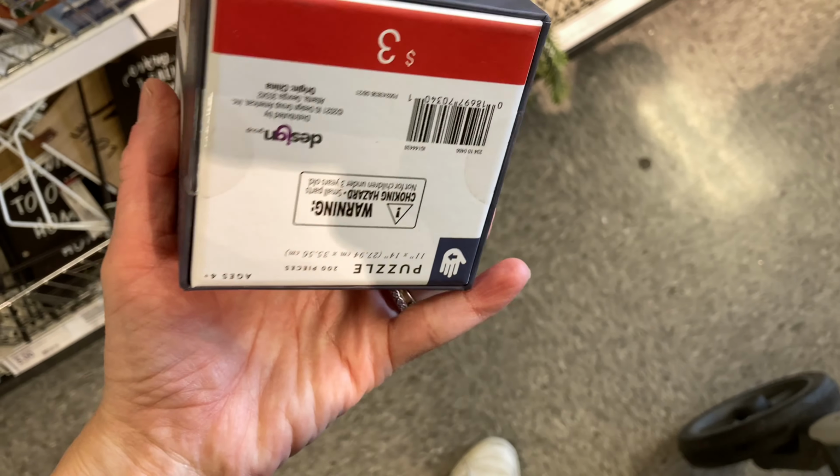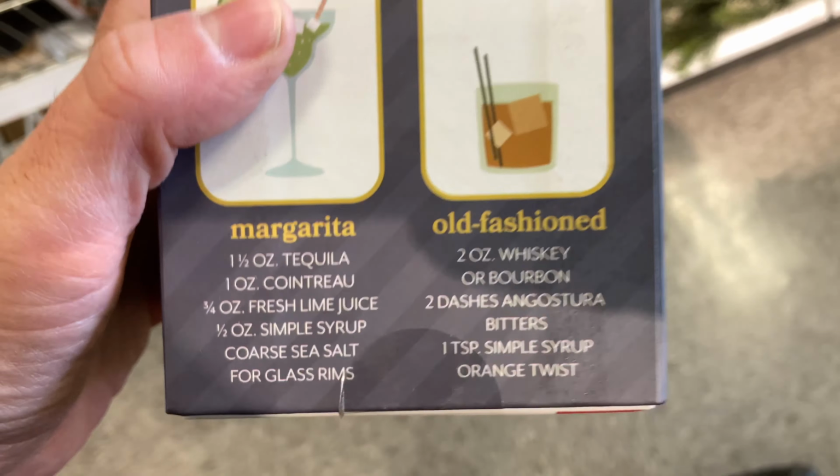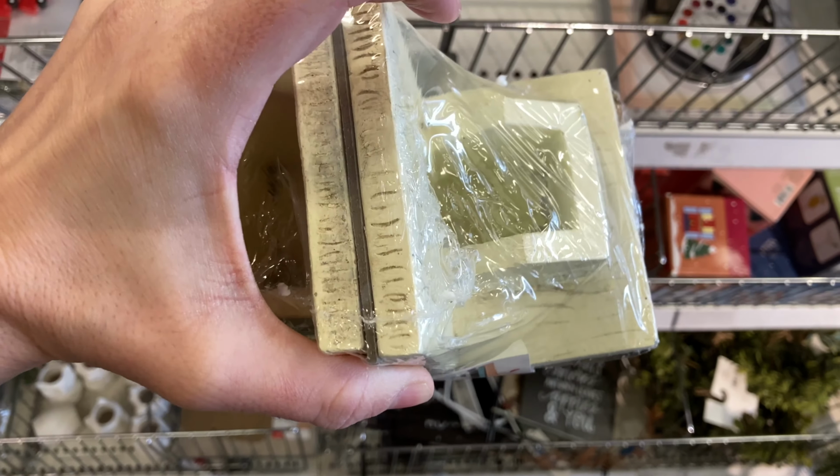If you're looking for some last minute gifts, I think this is a great idea. This is a puzzle, and when you put it together, it gives a drink and the ingredients to make the drink. There's also some bookends that they have. They had two different kinds when I went today.